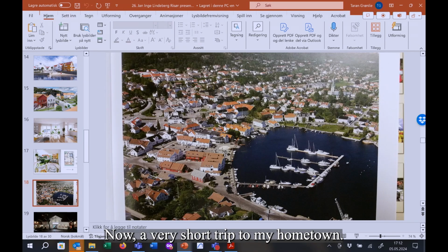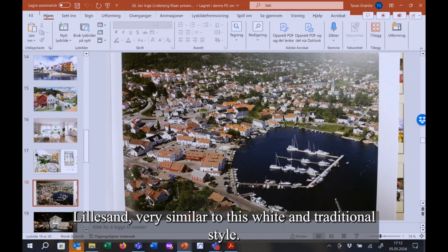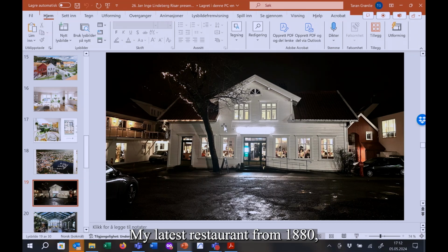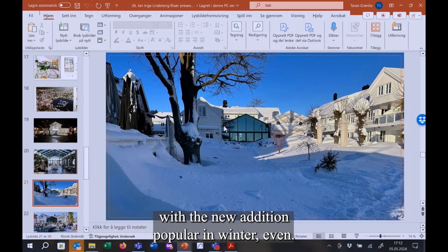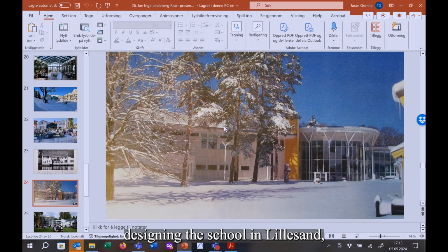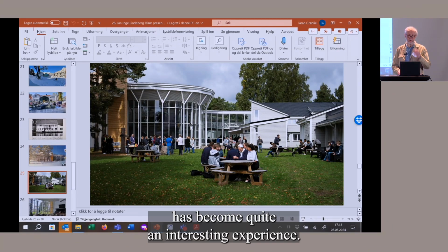Now, a very short trip to my hometown. Part of the year, Lillesand, very similar to Risør, white, and originally based on seafaring merchant ships. My latest restaurant from 1818, with a new addition, popular in winter even, and even more in summer, of course. This is a very interesting building, late 1700s, with a portico in front, with nicely proportioned square columns, and then the more or less independent flat wall behind it, with the function determining places and sizes of windows. I use this as a learning tool, designing the school in Lillesand, which has actually become quite an interesting experience.